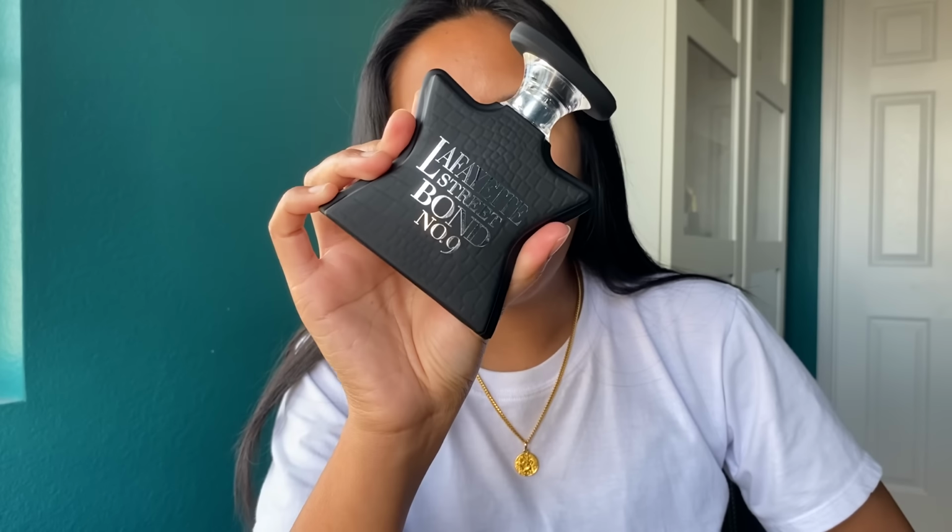Lafayette Street, Bond No. 9. If you stayed this long, watching without forwarding the video, you're a real one. I wore this one recently. Very versatile daytime scent. I don't know if you guys have seen it on YouTube, but it was popping off on TikTok. There was a couple in New York getting it on at the park underneath a green blanket. And you know it smelled like ass under there, right? But there were kids around, everybody was around, and they just did not care. They came up for air, and you already know it probably smells rotten there. But if you're trying to do things in the daytime, this is the fragrance that you wear.